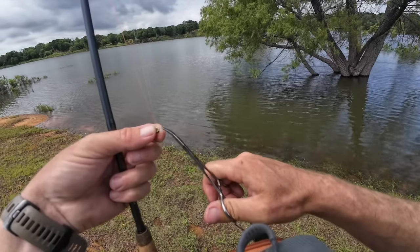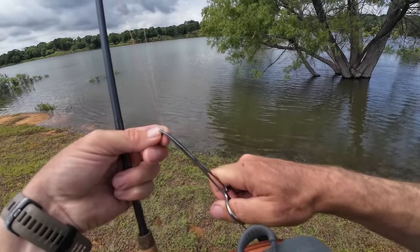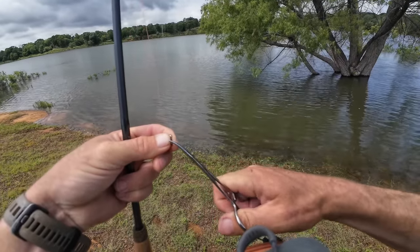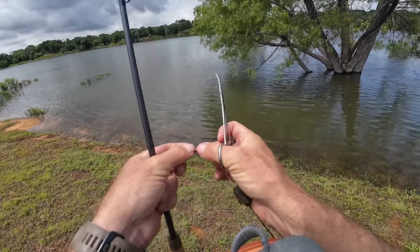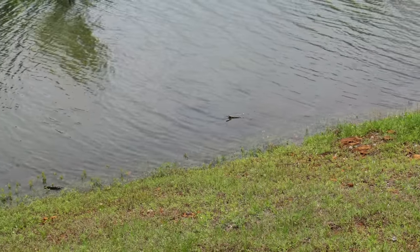Okay, y'all. Well, I had that fish, but it wasn't hooked in the mouth, and it totally bent my hook out. Magnum.